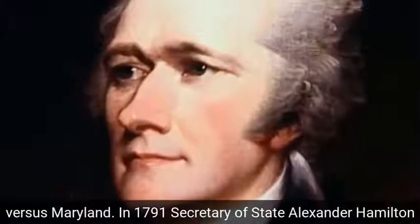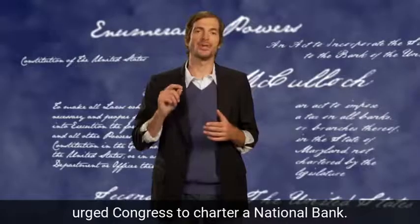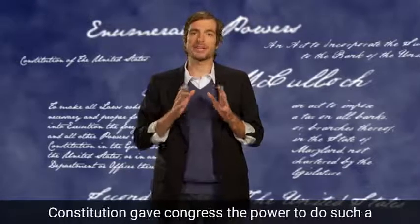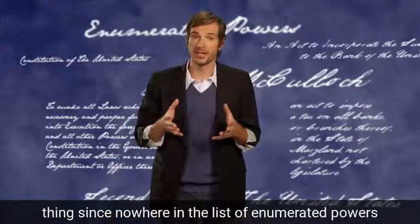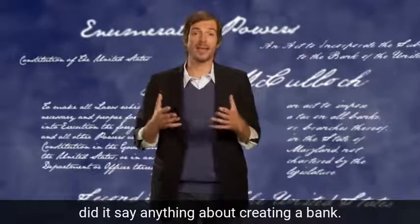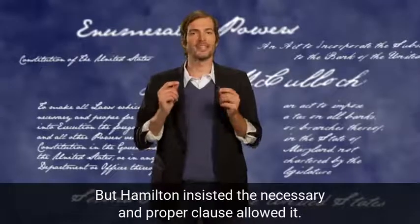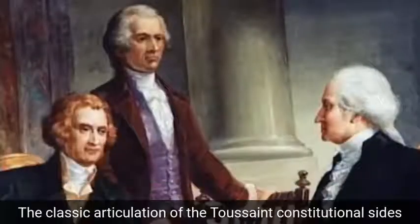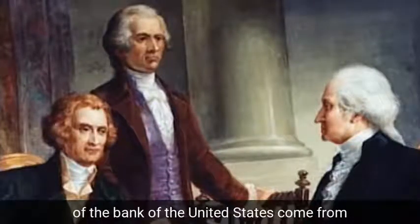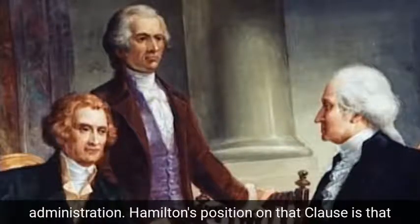In 1791, Secretary of the Treasury Alexander Hamilton urged Congress to charter a national bank. There was disagreement over whether or not the Constitution gave Congress the power to do such a thing, since nowhere in the list of enumerated powers did it say anything about creating a bank. But Hamilton insisted the necessary and proper clause allowed it. The classic articulation of the two constitutional sides of the Bank of the United States come from Hamilton and Jefferson in the first Washington administration.